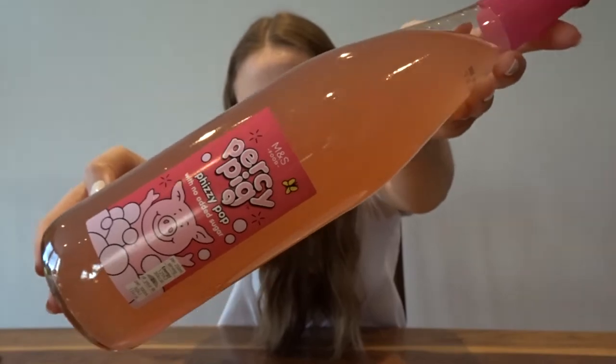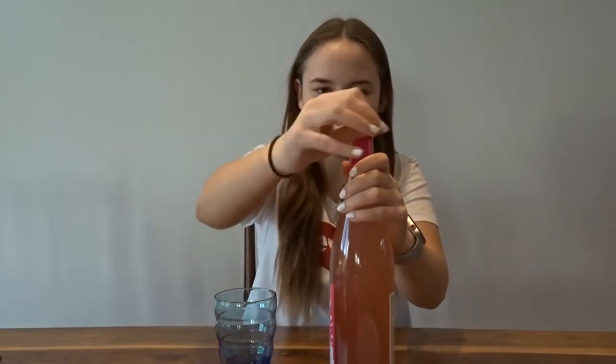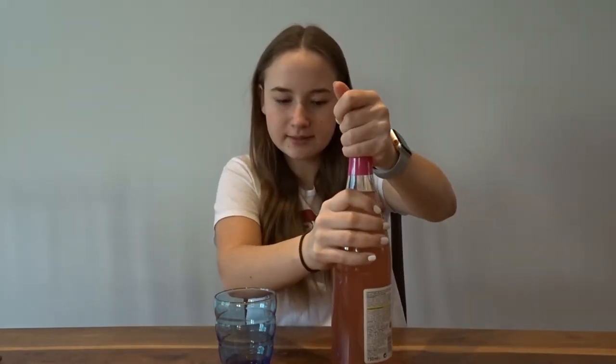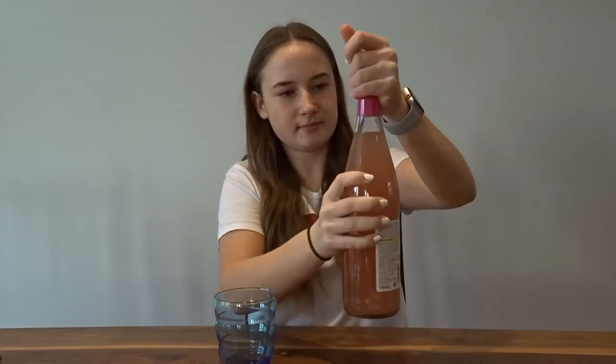Okay, so first I feel like we need to start with the drink. So we have got here the Percy Pig... how do you even say that? Fizzy Pop, but it's spelled P-H. Fizzy Pop, yeah. So I've got my glass. Oh my gosh. It smells like a slushie.